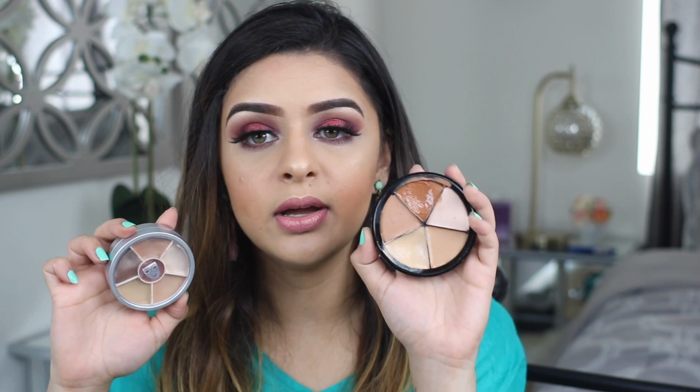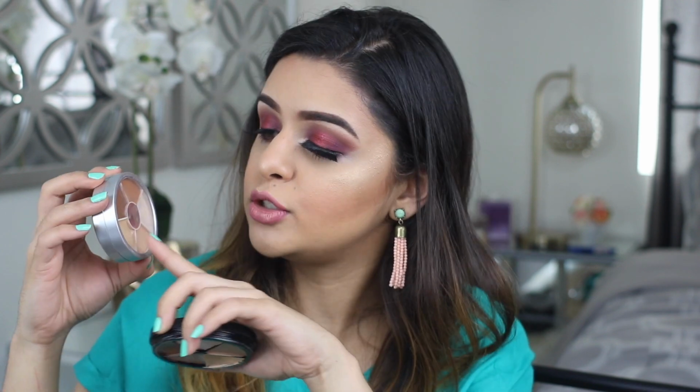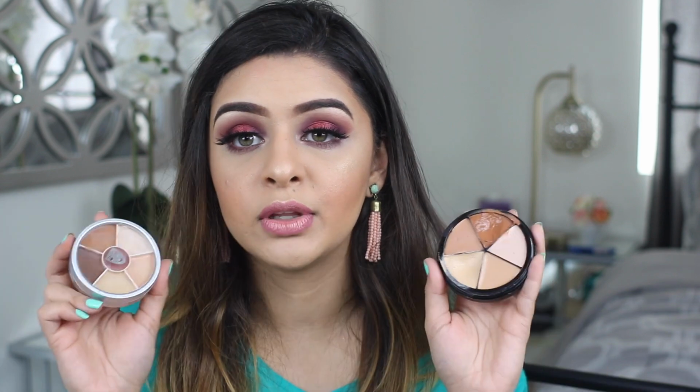The Kryolan one definitely has a darker shade than this one. As you can see, this one's very warm. I do feel like this one looks a little bit more cool toned, or maybe it's just darker. I do have to swatch it to let you know because I honestly never used that one in particular. I really like this. They work perfectly. I really enjoy them. I hope you guys enjoy watching them side by side.